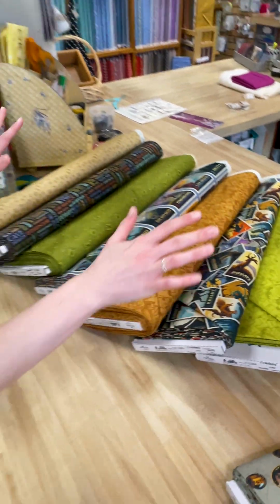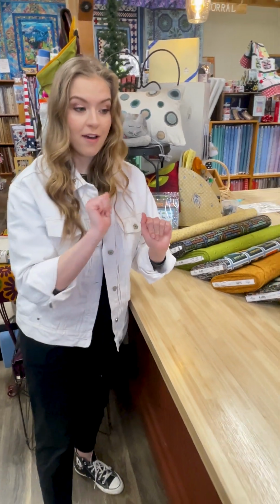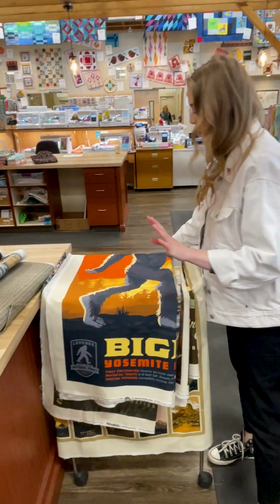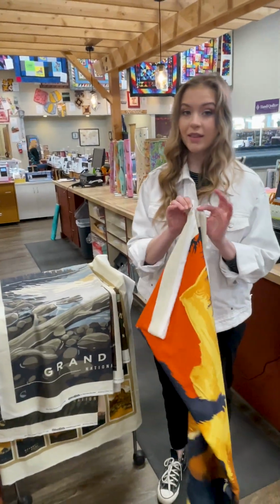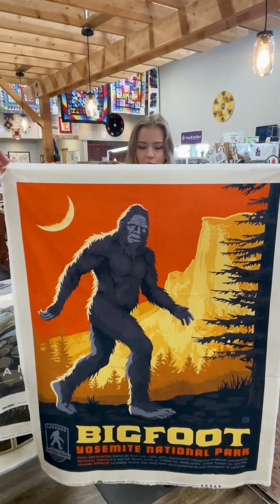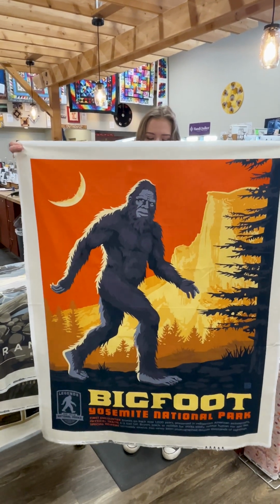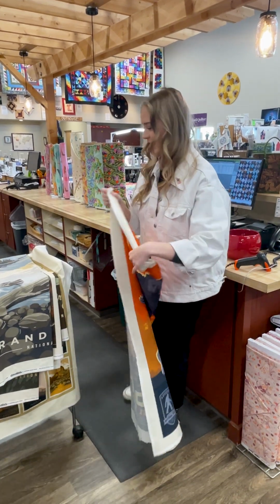And so along with the yardage that you see here in both lines, we also have lots of panels. So I'm gonna hold up a bunch for you so you can see. So this is the Bigfoot panel that goes with the Legends of the National Parks. As you can see, it's like that traditional national park poster, but you've got Bigfoot on there instead. So that's pretty cool. So there's that one.